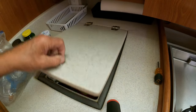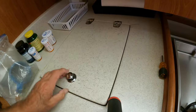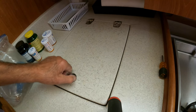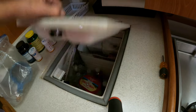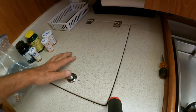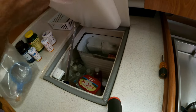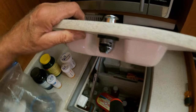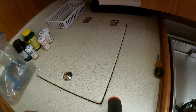I might even have to replace this one. This one's a little different. Anyway, screws in here. I'll show you how it looks. But anyway, yeah, I think that's better. Still slightly sticky, but it feels pretty good. It's better than what it was, for sure. At least you can get it open. I think I might oil that a little bit. A little WD-40 on it. We'll give her a try.